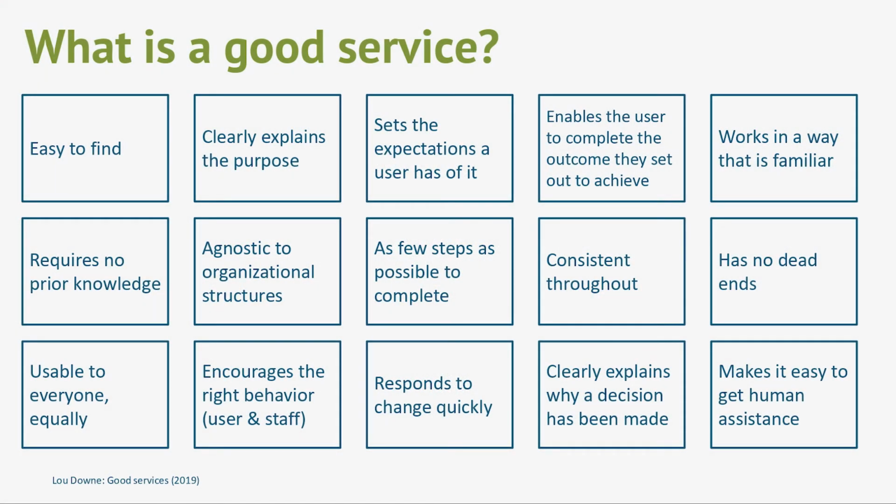So if you are still hungry, I will leave you with what are good services. This is from Lou Downe's recent book called Good Services. It's a very nice little book. I really recommend it to you. And here are sort of 15 principles that Lou is highlighting as important things around a service.